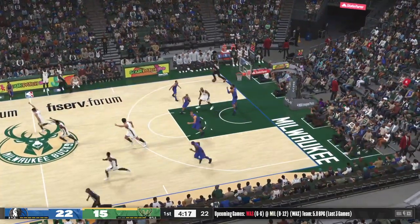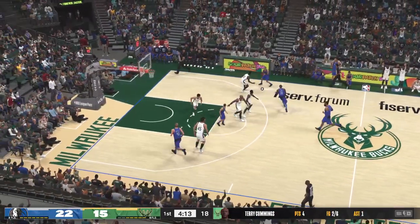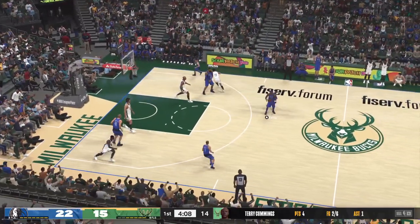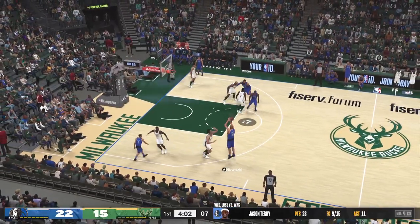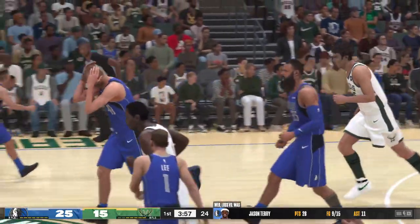Nice D from Nowitzki. I think he's got to settle down because right now it feels like he's rushing, like he's forcing some shots. This quarter, he has been completely bothered. Now here's Terry. He's coming off a 28-point game against the Wizards in Washington. Yeah, don't forget how great he was drawing contact and getting himself to the free throw line. Picked up a ton of easy points there.